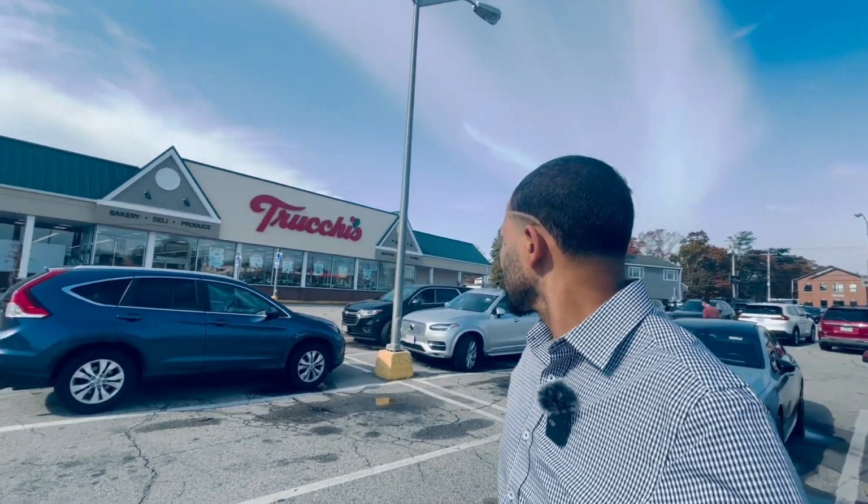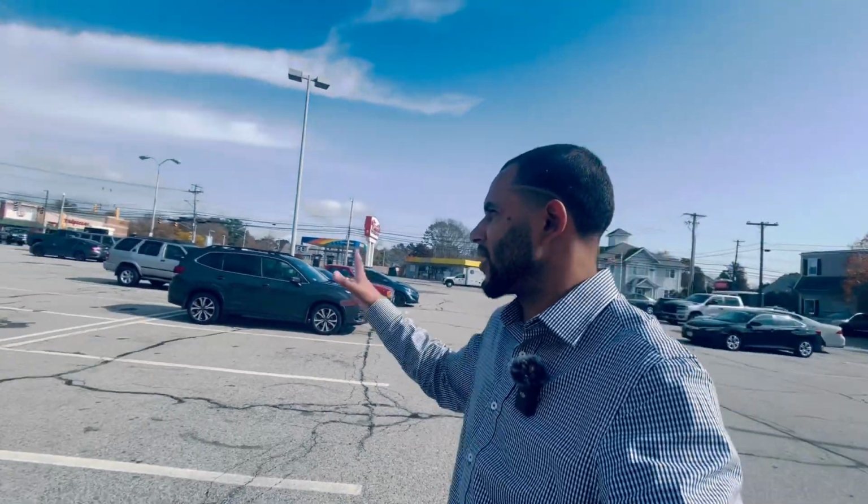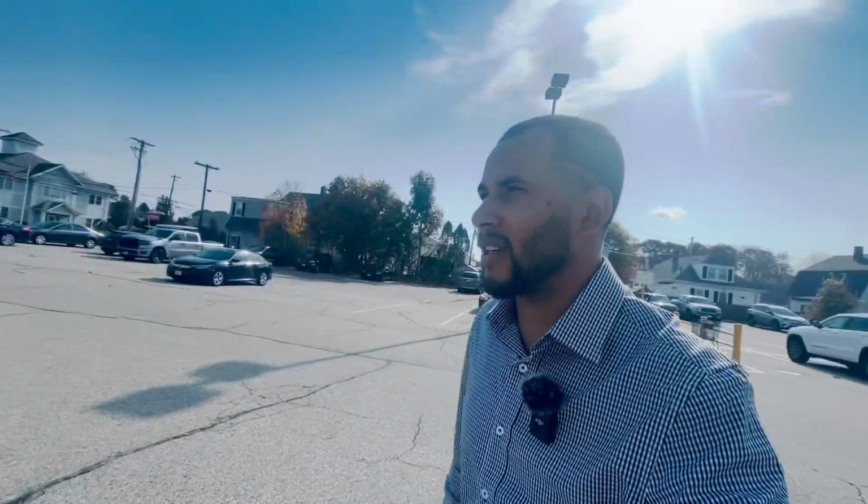And this is a grocery store. It's called Truchis, or however you say it. I don't shop over here. This is not my area, but a lot of people like this store too. I usually go to Market Basket. And there's a couple of gas stations here, Walgreens, an elementary school. So North End has a lot to offer.